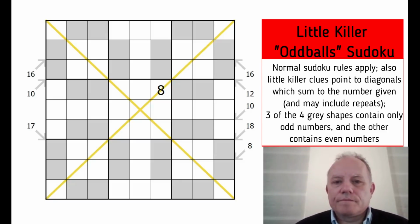Right, on with the puzzles though. We've been sent this very interesting puzzle by Thomas Johnson, who has sent us his Killer Oddballs puzzle. Now, the rules here are Little Killer Oddballs. So Little Killer rules apply, which means that where there's an arrow at the side of the grid, that arrow is pointing along a diagonal, and the cells in the diagonal add up to the sum given. They don't have to be different if they go through different boxes, so they could be repeated digits.